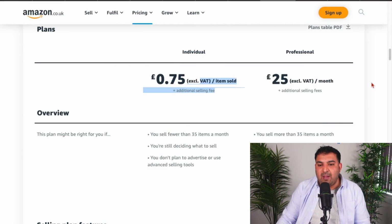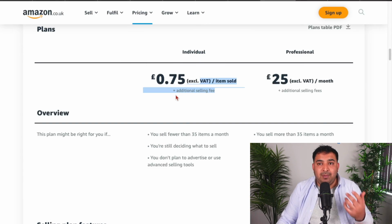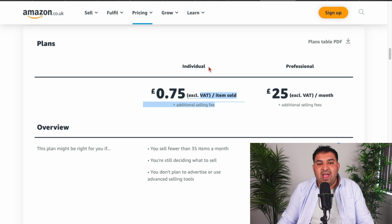Then this is the part where we're going to be registering our Amazon account. Once your business is registered and you have a limited company, you're going to get a certificate from Companies House, which, if you're using Osome, Osome will actually send to you as well. You're going to need that in order to create an account on Amazon. The next thing we need to understand is that Amazon will offer you two types of selling plans once you open a selling account: the personal plan and the professional plan right here.